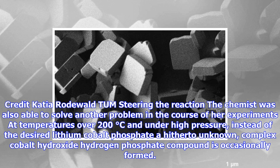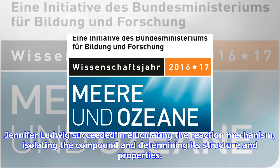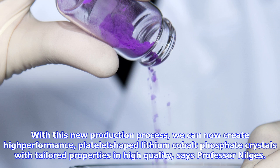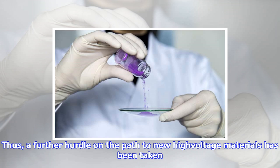Instead of the desired lithium cobalt phosphate, a hitherto unknown, complex cobalt hydroxide hydrogen phosphate compound is occasionally formed. Jennifer Ludwig succeeded in elucidating the reaction mechanism, isolating the compound and determining its structure and properties. Since the new compound is unsuitable as a battery material, she modified the reaction so that only the desired lithium cobalt phosphate is produced. With this new production process, we can now create high-performance, platelet-shaped lithium cobalt phosphate crystals with tailored properties and high quality, says Professor Nilges. Thus, a further hurdle on the path to new high-voltage materials has been taken.